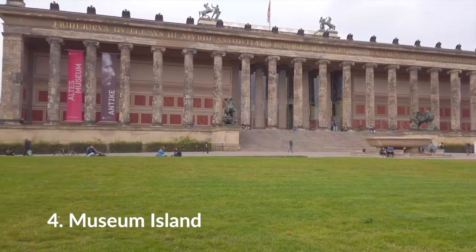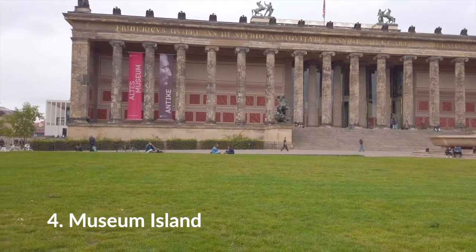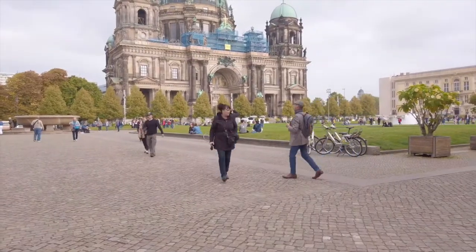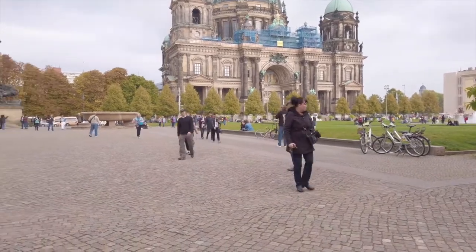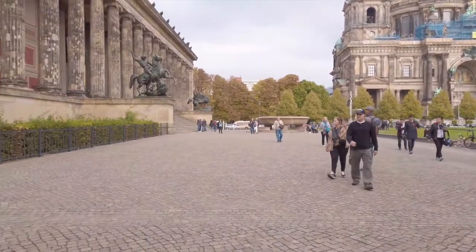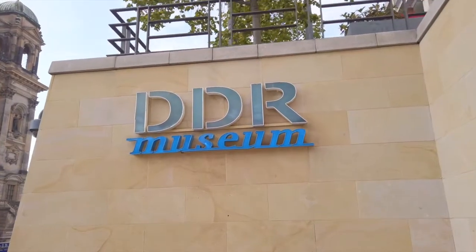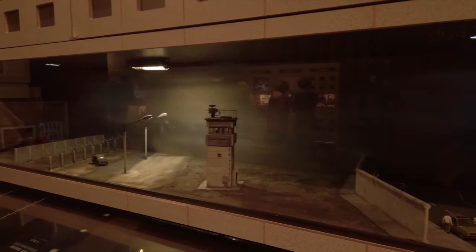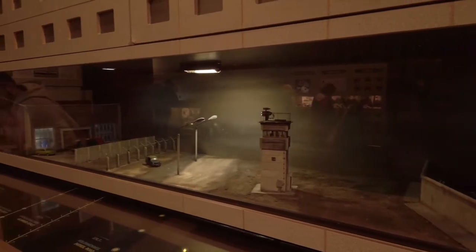So then I would say probably Museum Island. They had 5 different museums, I think is what we counted. I think so, and I think there are plans for a couple more. We won't go into detail, but right in that area we did go to the DDR Museum. Which is actually very cool to see. It was interesting. A little hokey, but still interesting to see some of the stuff from that time.